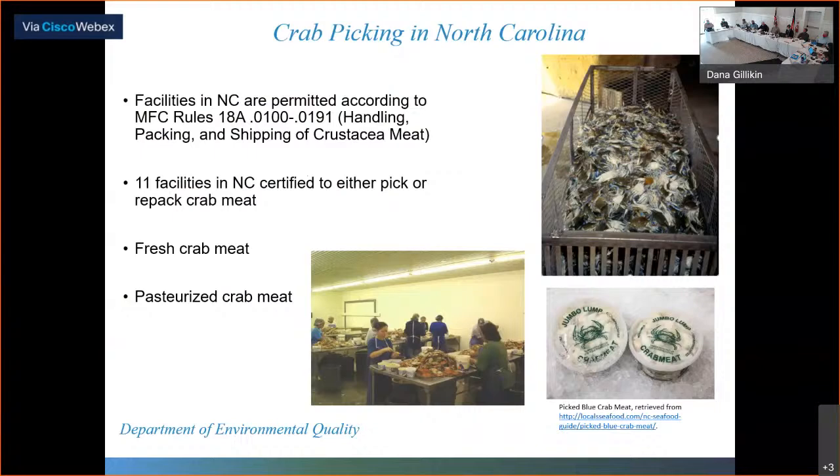I'd like to start with a quick refresher on crab picking and repacking. Permits and facilities are permitted in North Carolina according to our MFC rules, 18A .0100 section, which is packing and shipping of crustacea meat. There are 11 facilities in the state certified to either pick or repack crab meat. Typical products include fresh cooked crab meat.